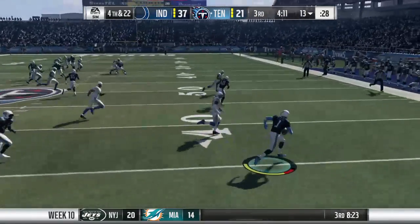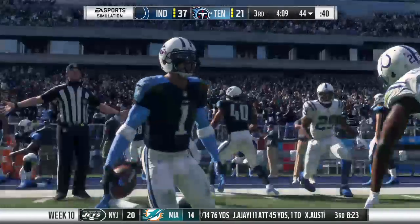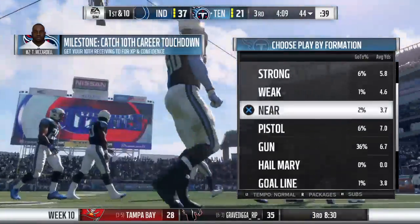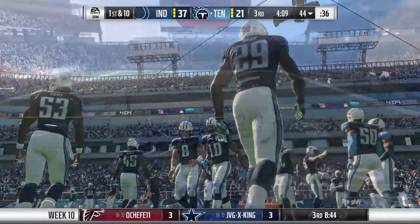And taken right on the 30. Nice job bringing that one back. 14 on the return. And possession will switch hands, 1st and 10. And here comes Tennessee as they get set to take the field.